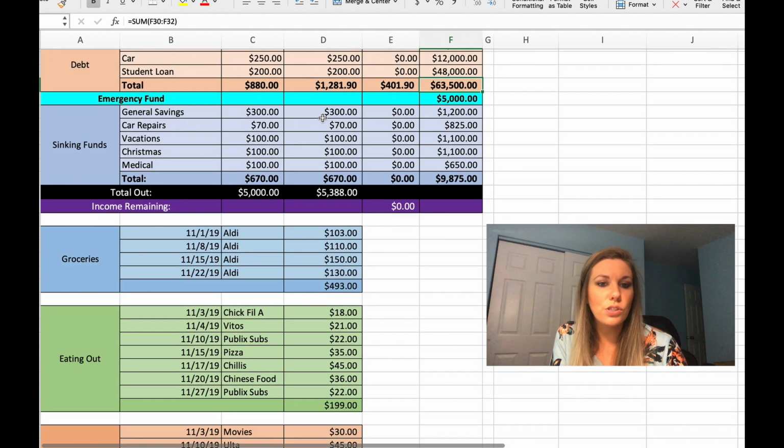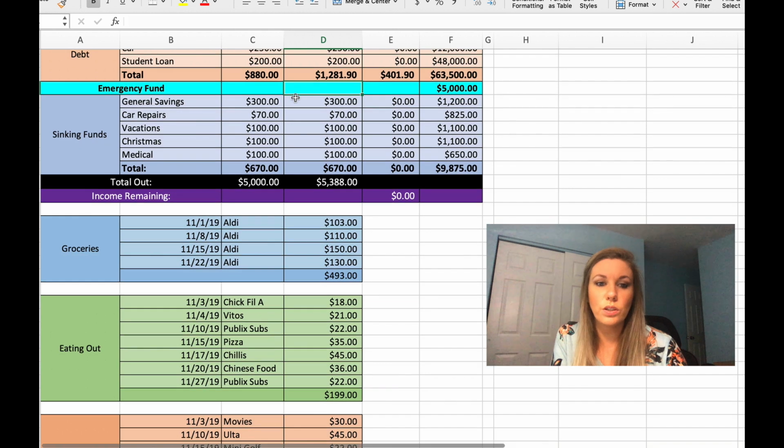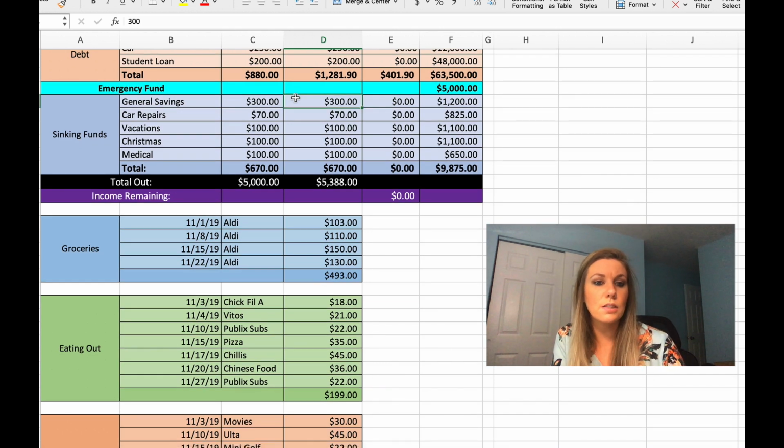Okay, next is emergency fund. I recommend emergency fund being 1 month of expenses. So $5,000 is their emergency fund. And I don't do the $1,000. I always recommend at least 1 month's worth of expenses to start, and then work your way up to 3 to 6 months worth of expenses.